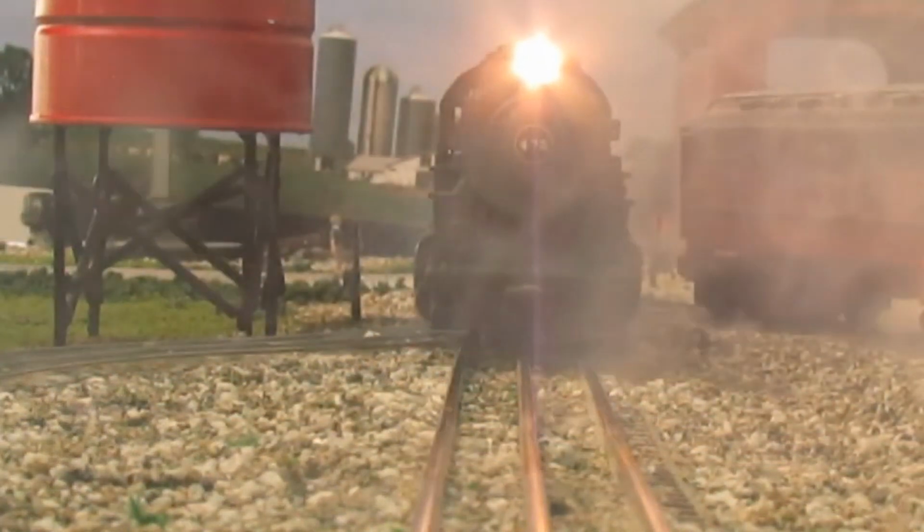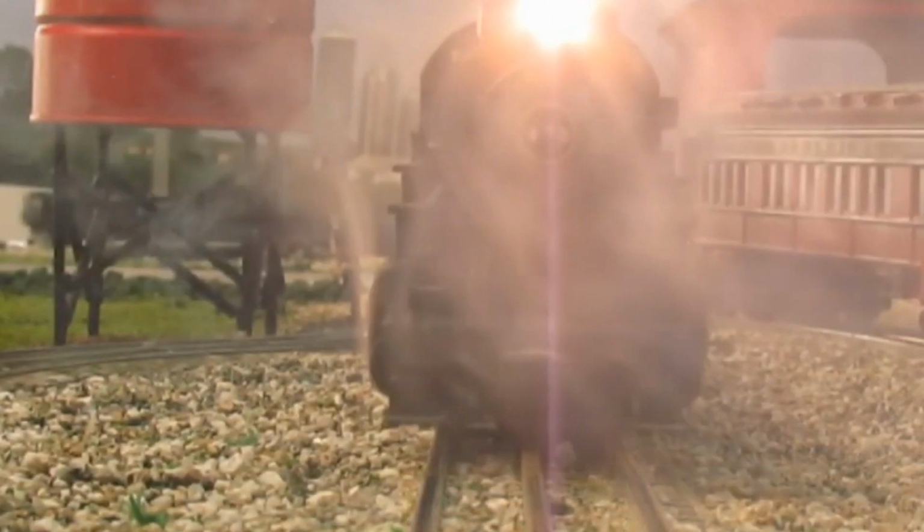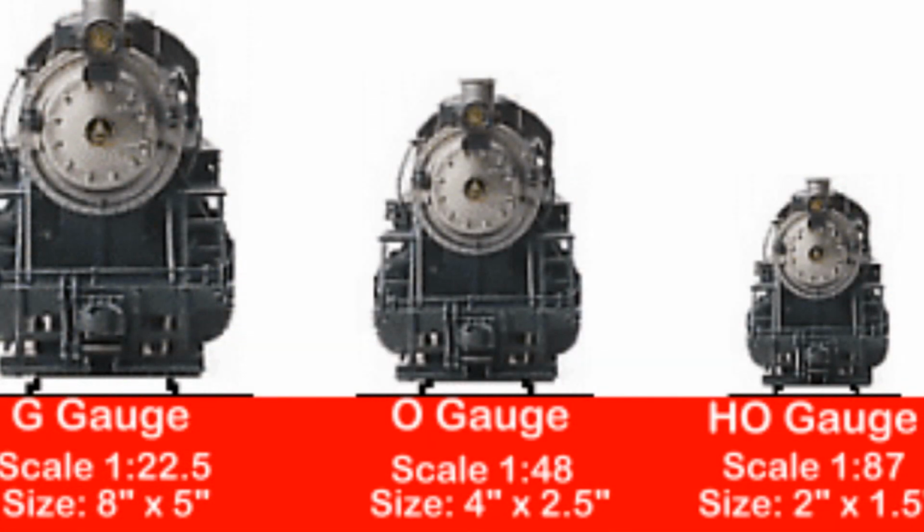My next suggestion is focus on scale. There are many different model railroading scales available, the three most popular being G scale, O scale, and HO scale. For this video, we will be focusing on HO scale, as it has the best value for money and is just the right size to make a nice layout or be packed away without taking up too much space.